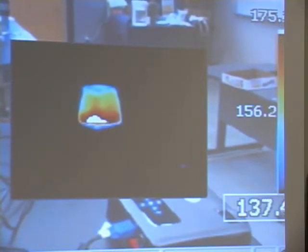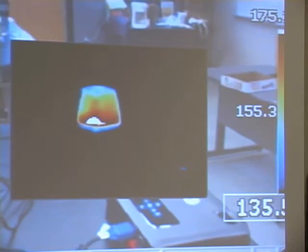Now, the top's blue, isn't that blue represent cold? If you showed the average person a thermal imaging picture without a scale, they'd say blue is cold. In this case, blue is 154 degrees. So you can make hot cold. A little more, we'll see the whole pot. That's pretty good. There, you can actually see the handle coming up.